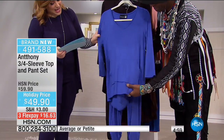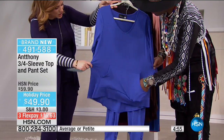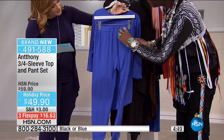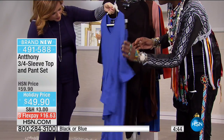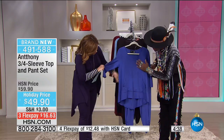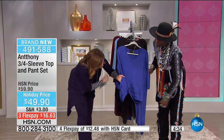Look at this set. It's a top with the great kangaroo pocket, really yummy, cozy. You're going to want to live in it. It's so comfy you can sleep in it. And you're also getting the pant, which is really nice. You have this easy pant with a little bit wider elastic, and a little bit of taper to the bottom. In the front, you have these wonderful little patch pockets, the kangaroo pockets. And a soft, jeweled neckline, easy shirt tail finish. Look at even the little detail of the ruching on the ankle.